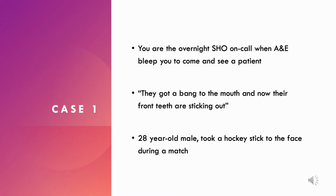First case, you are the overnight SHO on call when A&E bleep you to come and see a patient. The history that you get is that the patient's had a bang to the mouth and their front teeth are sticking out. When you ask for some further history, they tell you it's a 28-year-old male who's taken a hockey stick to the face whilst playing a match. And this is actually quite a common scenario.